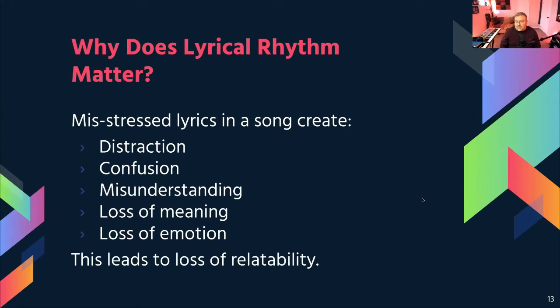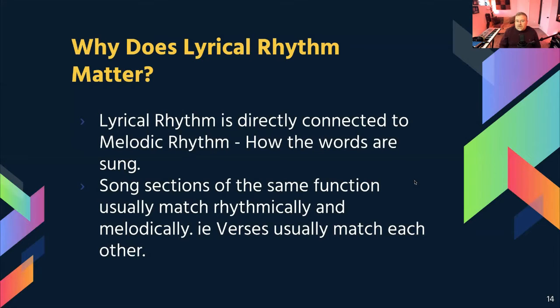Hopefully that makes sense. So moving on with the lyrical focus. The lyrical rhythm is directly connected to the melodic rhythm, so it's how the words are sung. And I think the way that a lot of us write songs, especially when we're starting, is we just write lyrics in a poetry form.